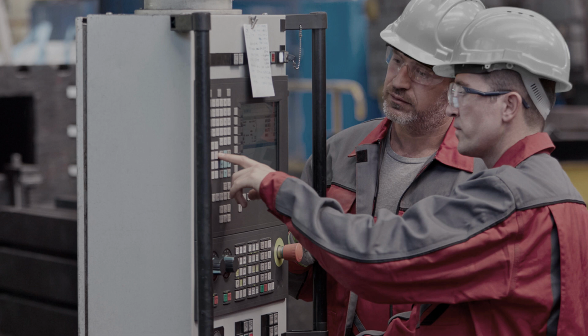Okay, great information. That's very helpful. And so taking that a step further, now that the operators have these insights, how can they actually apply this knowledge to improve the performance of their equipment?